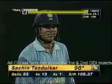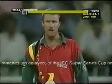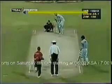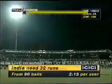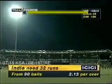Just slowed down a little bit here in the past probably 15 minutes or so, the number of balls he's faced has begun to catch up with the runs on the board. That wouldn't bother him. Tendulkar is 99. In the commentary box, Ravi Shastri, and with him Michael Holding.